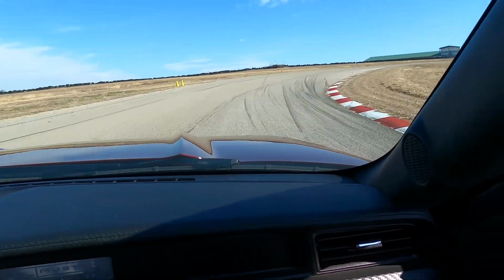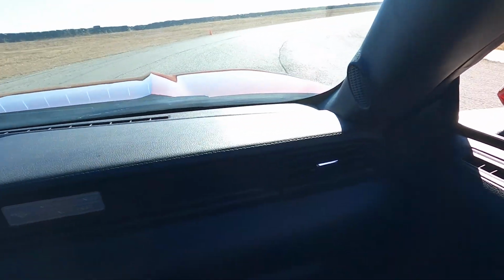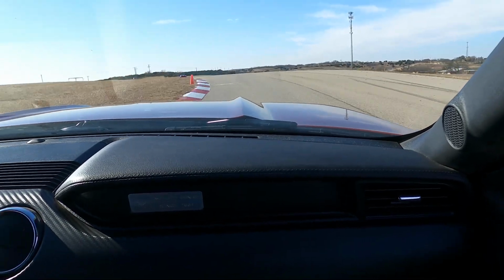So I'm going to brake, release. You can see how much I'm turning the wheel. I'm just going to maintain my speed. I don't want to speed up or slow down. But as I come out of the corner, this naturally wants to come down. I'm going to trade it with some gas.